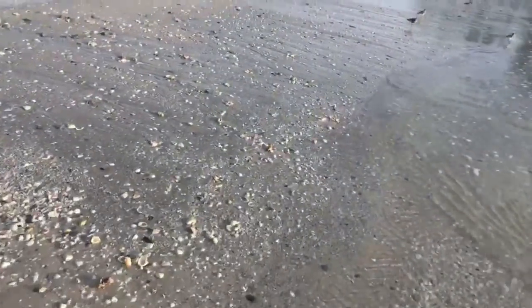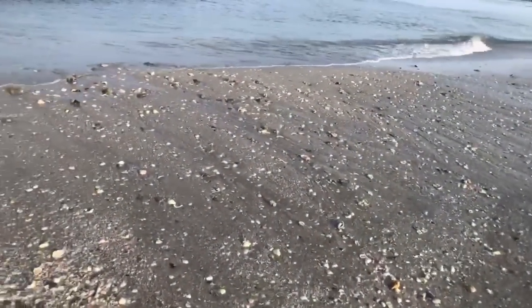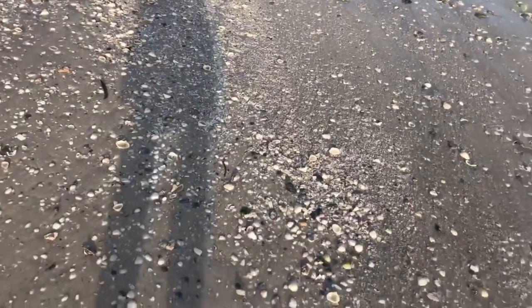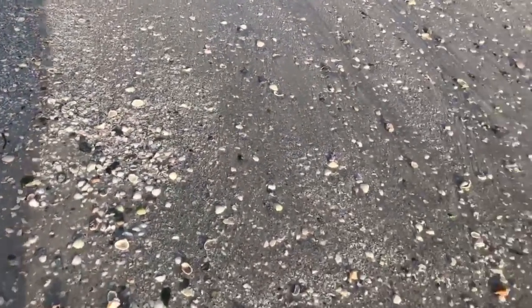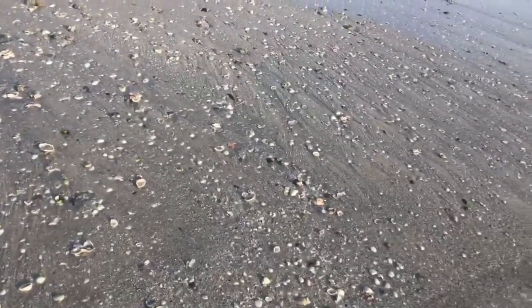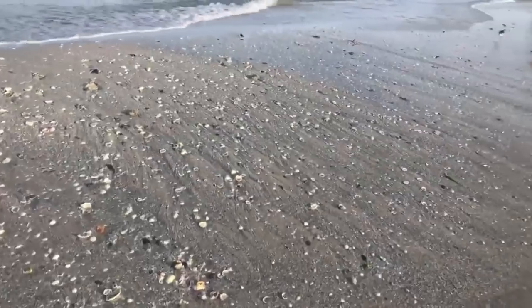What else is down here? A little further down maybe. Anything? My pocket is absolutely full. Full of shells right now. And I really wasn't looking. I wasn't hunting.